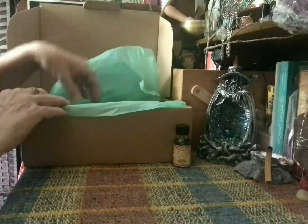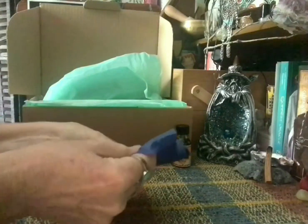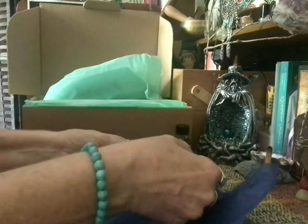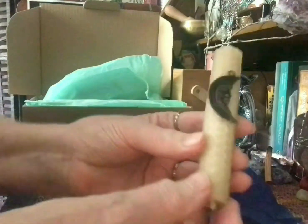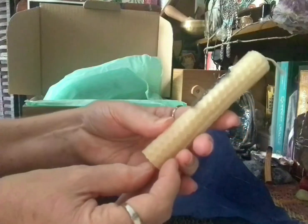Next we will, what shall we go for? This little blue number. And oh yay, we have a candle. I love it when they put candles in these boxes. You cannot get enough candles. We burn them all the time, and I'm always needing candles, so please bring the candles. And look at this, it's got a beautiful charm on it. It's a crescent moon.